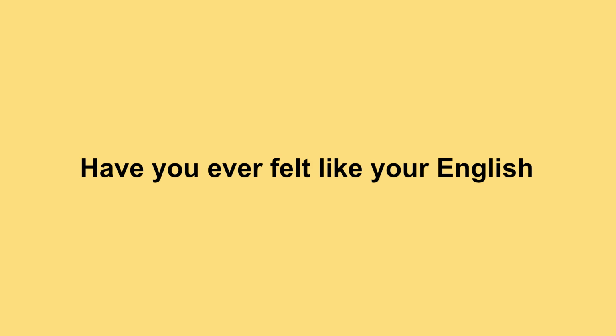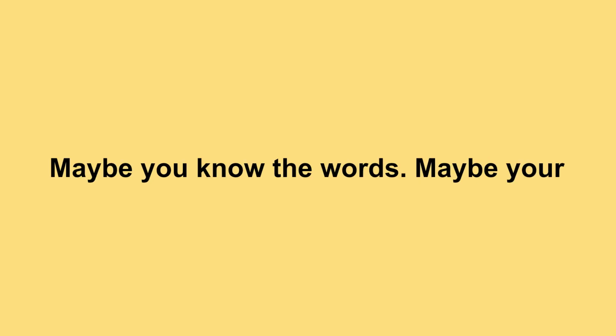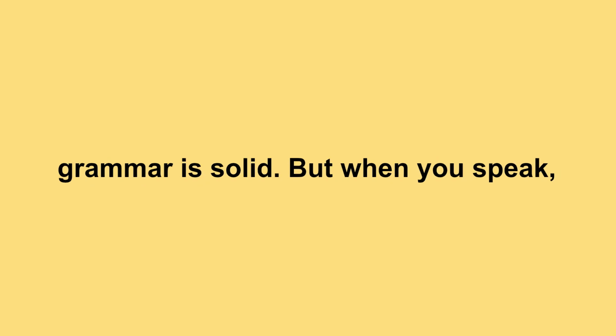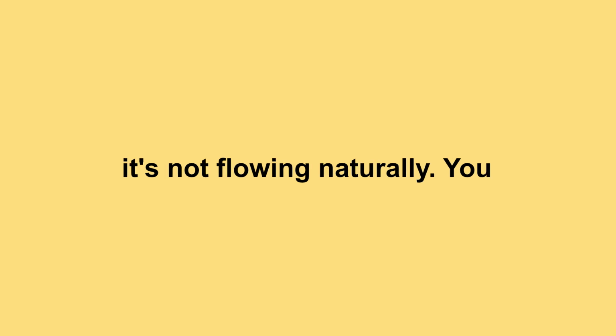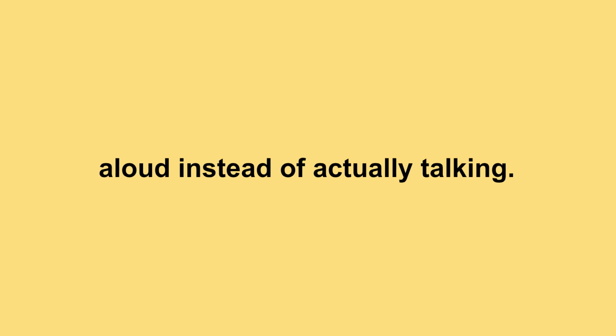Have you ever felt like your English sounds a bit stiff or robotic? Maybe you know the words. Maybe your grammar is solid. But when you speak, something feels off. Like it's not flowing naturally. You pause too much, search for words, or sound like you're reading a textbook aloud instead of actually talking.